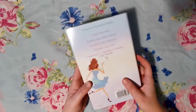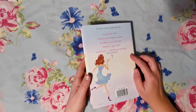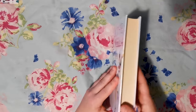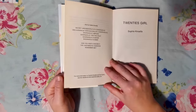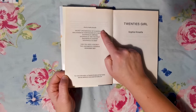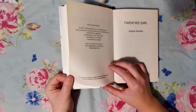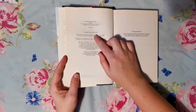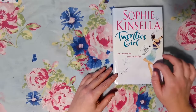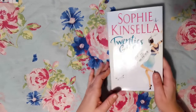So this one, oh, it doesn't have a blurb on the back, it just says reasons to love Sophie Kinsella, so I don't have to tell you those. And this was published, see, she hasn't got many books out at that point, just quite a few of the Shopaholic series, which was turned into a great film, and that one was from 2009, so hardback. And again, really enjoying rediscovering this one.